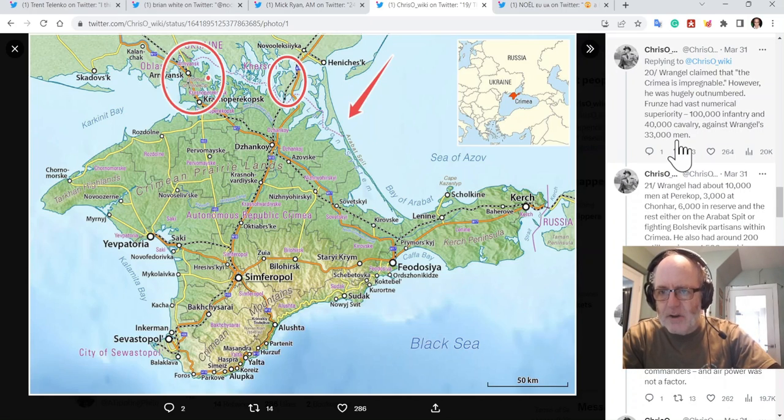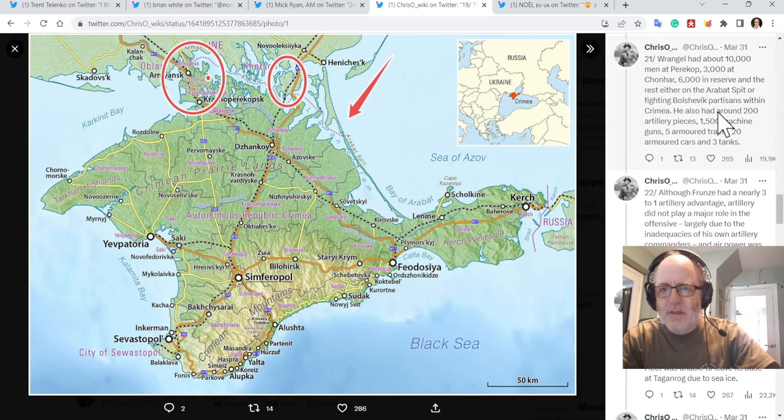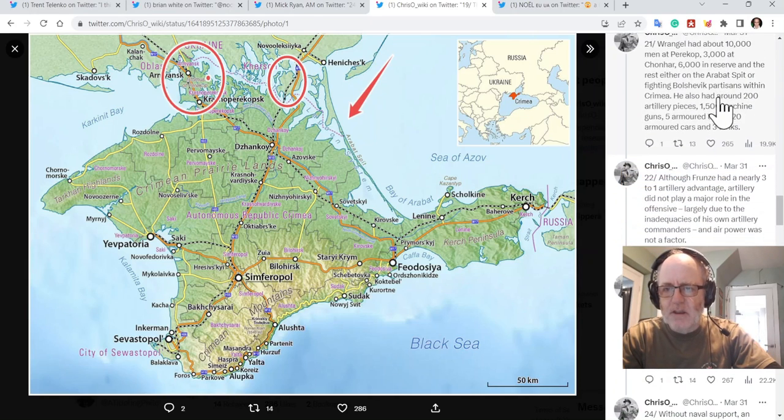However, he was hugely outnumbered. Frunze had vast numerical superiority, 100,000 infantry and 40,000 cavalry against Wrangel's 33,000 men. Wrangel had about 10,000 men at Perekop, 3,000 at Chonhar, 6,000 in reserve, and the rest either on the Arabat Spit or fighting Bolshevik partisans within Crimea. He also had around 200 artillery pieces, 1,500 machine guns, 5 armoured trains, 20 armoured cars, and 3 tanks.